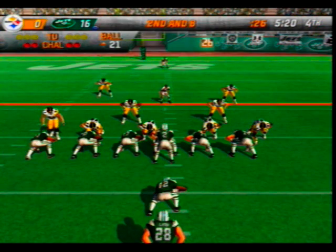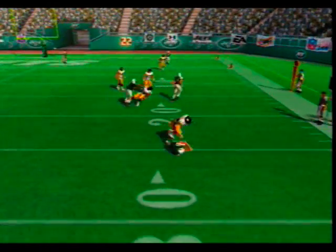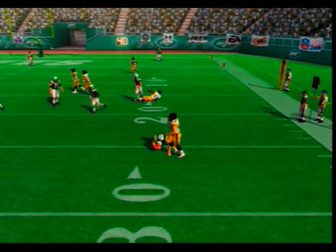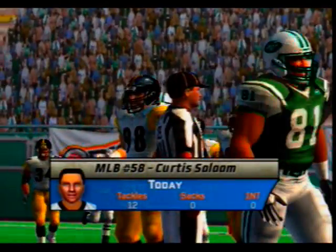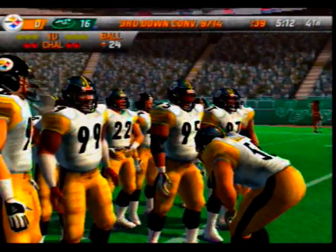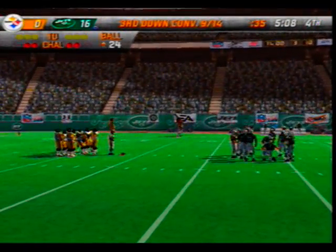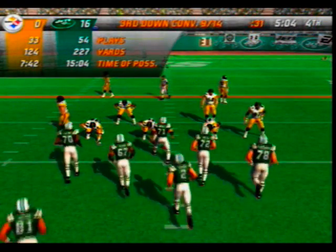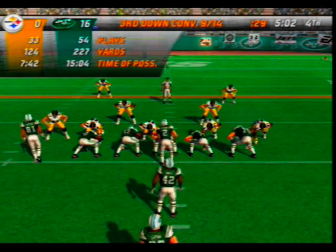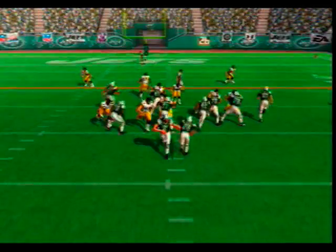Slater, the deep back, tosses it out to the right. This one will be spotted at the 24-yard line. He's had a tremendous performance, and the offense can't get him blocked. Third and 10. The defense has had difficulty stopping them on third down.